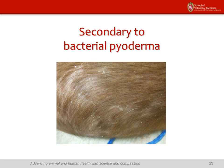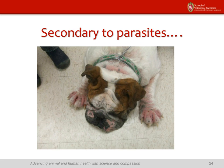So when in doubt, treat topically for a bacterial pyoderma. When you have a dog, if you think it's ringworm, treat for a bacterial pyoderma, because bacterial pyoderma mimics ringworm, and it's much more common in dogs. Bacterial pyoderma, that is.